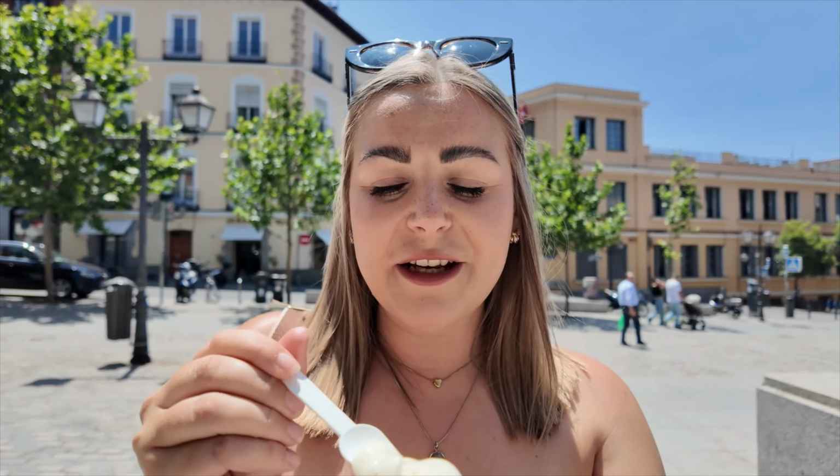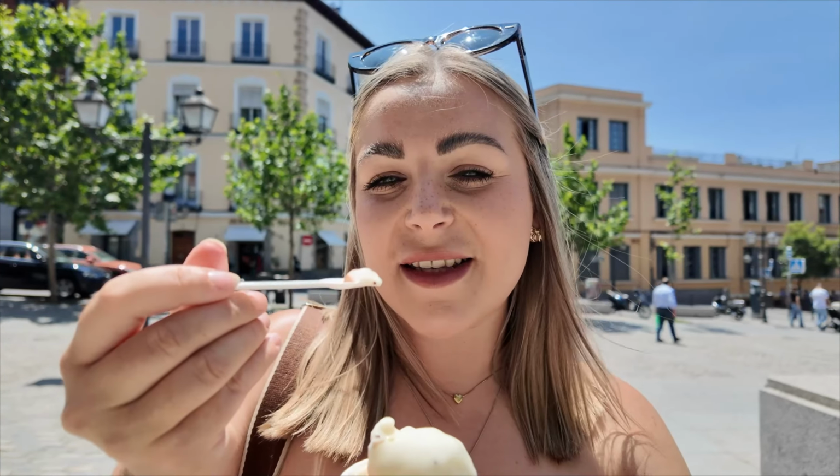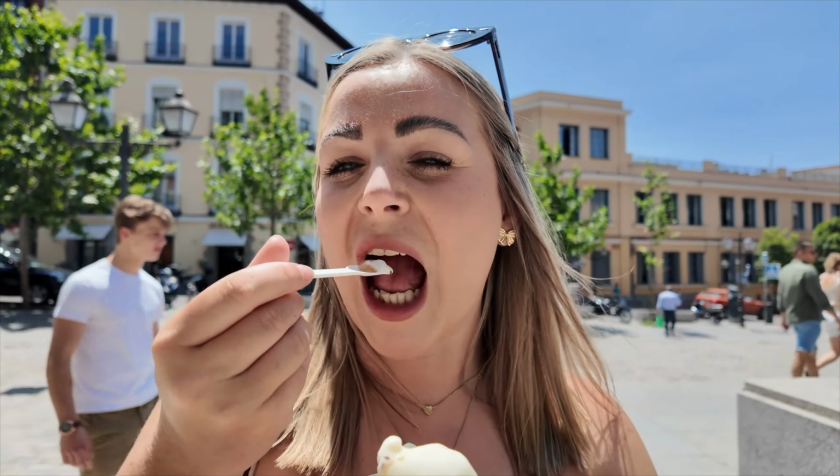I'm going to eat my gelato, which by the way is literally amazing. I got kiwi and apricot, and then we're just going to walk down to where the palace is, and hopefully we'll get to see the palace. But yeah, not quite the tour of Madrid I was expecting.